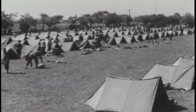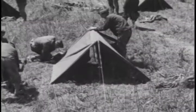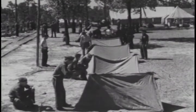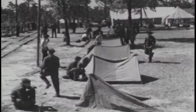It takes a lot of space and camp equipment to accommodate 70,000 troops in the field, but the pup tent can be a cantankerous animal. Watch this one. Give it one more pull, Jack. Oh, what's a guy to do?